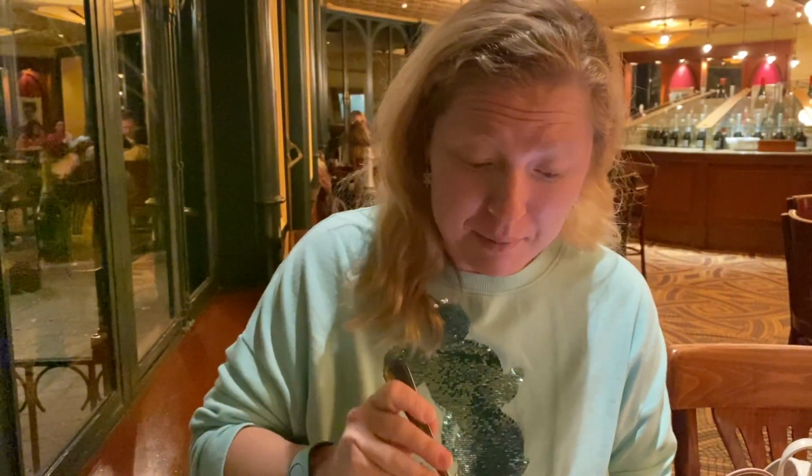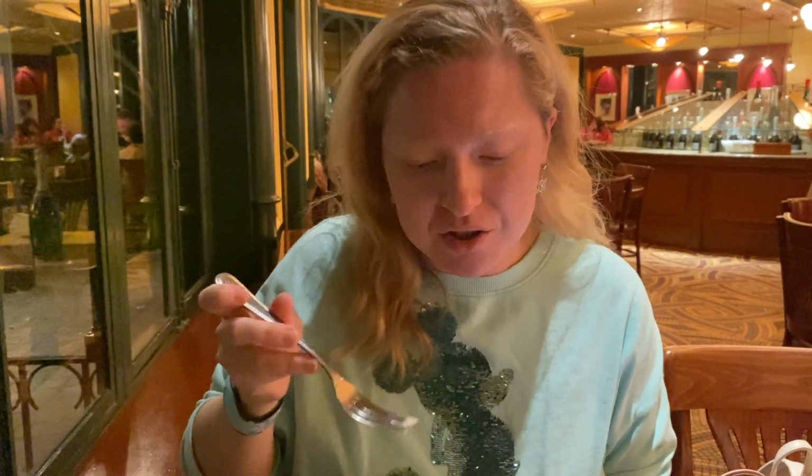Fresh flavors, nice sharp vinaigrette. Yeah, and I'm not usually a huge goat cheese person, but I really like this actually. It has a nice richness to it. There's a nice richness and creaminess to go good with the vinaigrette. I like that. All right, I'm gonna try the French onion soup.